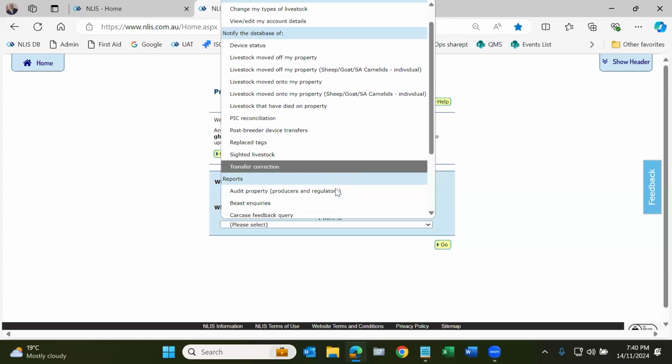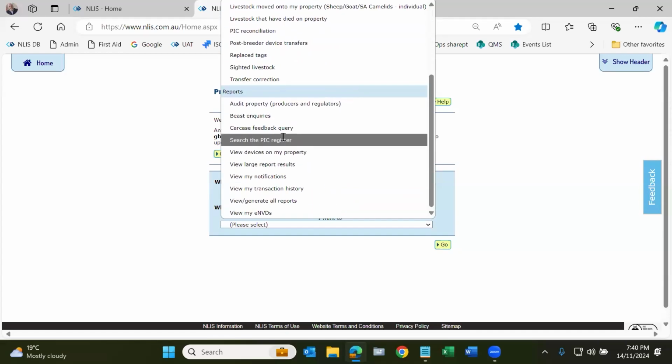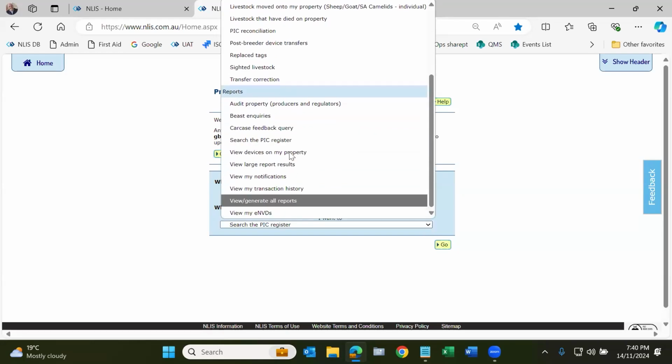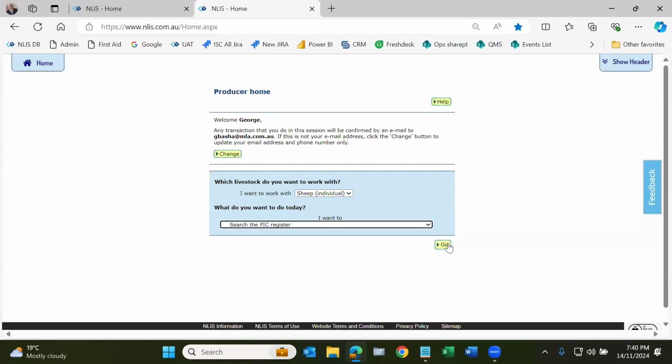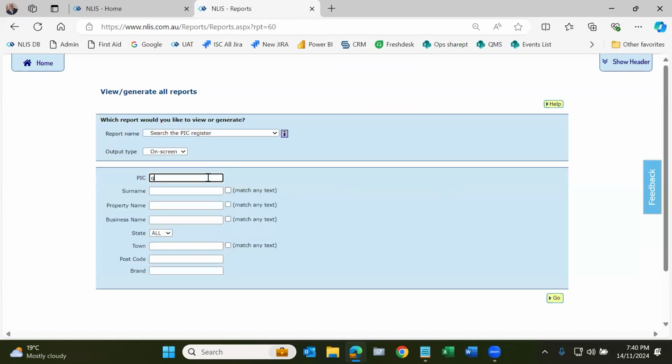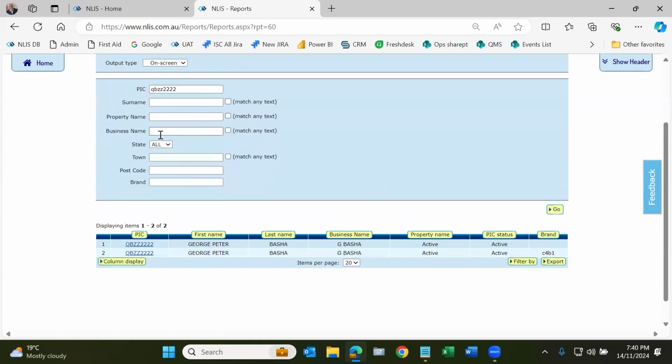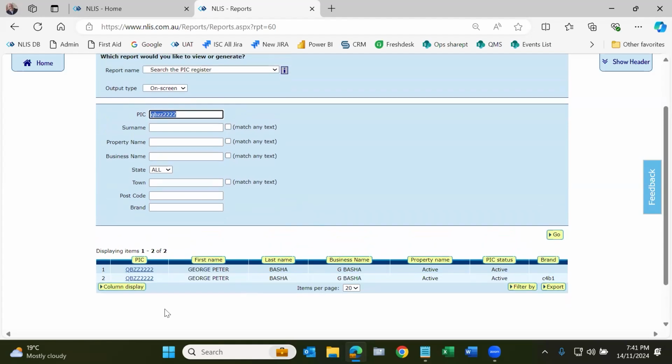If someone tells you their PIC number, or you need to find out whose PIC this belongs to, there's a report from the homepage called Search the PIC Register under Reports. Click Go, and we'll use the same PICs we've been using. If you have a tag, the first 8 characters of the tag tells you who applied the tag, who bought the tag and put the animals in. Doesn't always mean that's where the animal is, because we've transferred it. If you get a message in the database saying this was on another PIC altogether, you can just type the PIC in, hit go, and it'll give you the results.